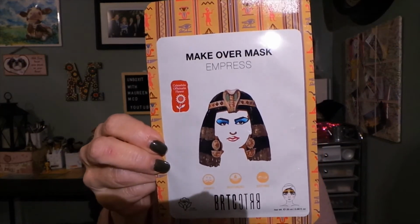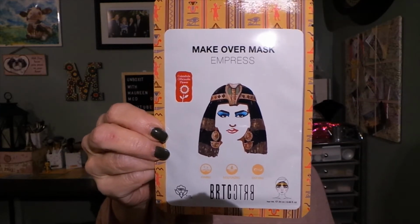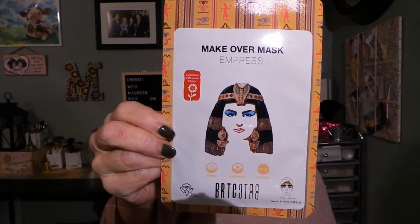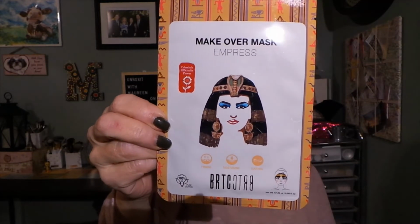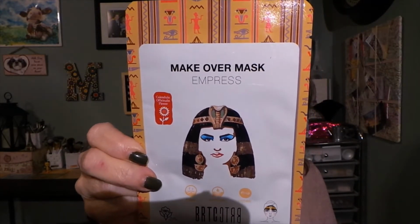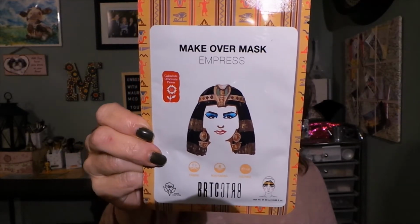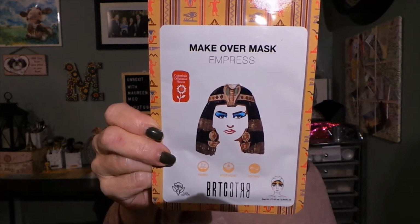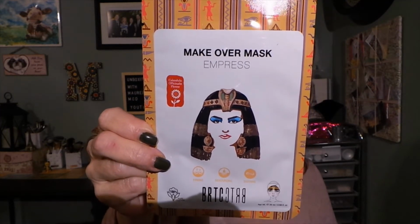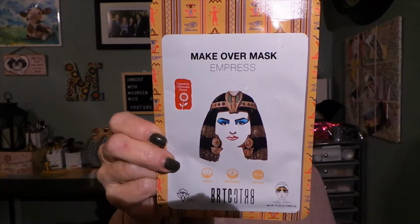Oh, this packaging is cute. This one here is BRTC, is the brand. And there's 2 different versions. So you could have gotten one or the other. So we got this one here. And this is Makeover Mask. And the 2 choices were Empress, or Bewitch. And I have Empress. And there is Calendula, skin calming ingredient that aids in healing acne, irritation, and redness. And then a ginseng berry extract, which is an anti-aging, brightening, and moisturizing ingredient that protects and rebuilds the skin barrier. Wow, these are some really great masks this month. This has a value of $3.